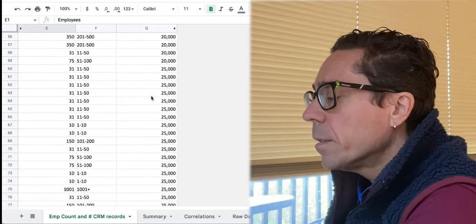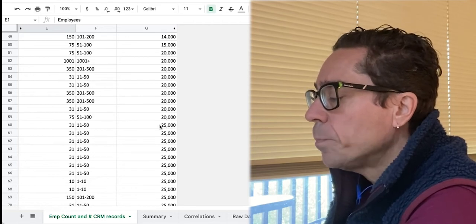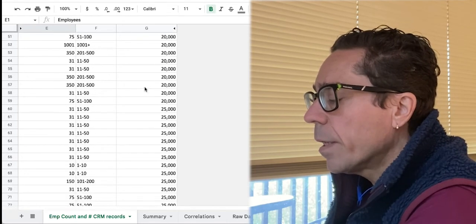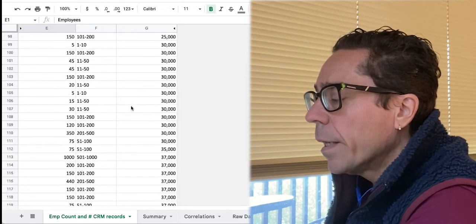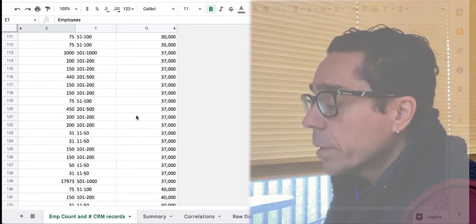For this analysis, somewhat arbitrarily, I decided to set the threshold at 25,000 records in their CRM. That still leaves us with over 300 accounts, and it gets rid of some of these smaller outliers down here. So I'll scroll through quickly. And again, I think to the naked eye, it should be clear there is not a strong correlation between number of employees and the signal.